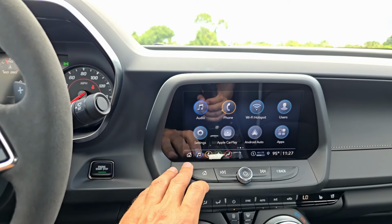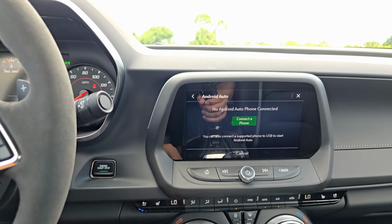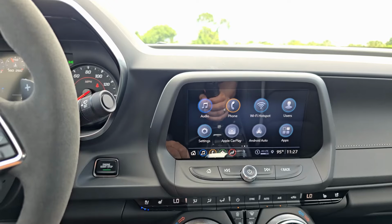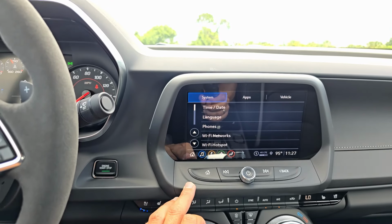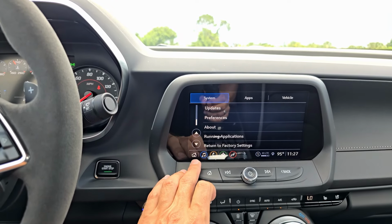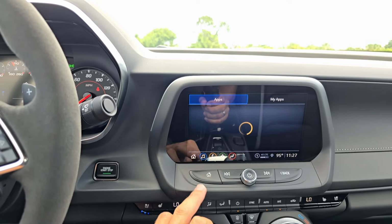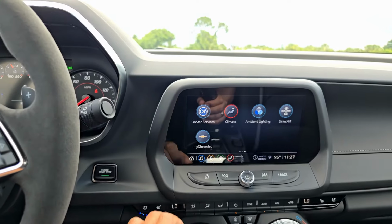Audio, phone, Wi-Fi hotspot. You have Apple CarPlay and Android Auto. Now you can connect wirelessly or via cable, your choice, for both Android Auto and Apple CarPlay. Different settings as far as the vehicle, running applications, etc. Anytime that you get lost, hit home to get to the home button. There are your different apps. Probably not going to display in it because it's a brand new vehicle. And then what else do we have on this last screen?